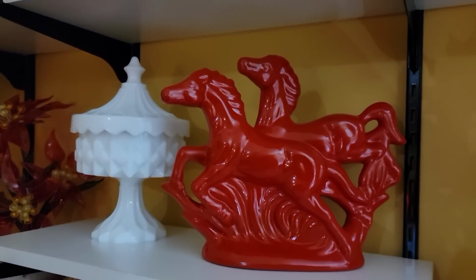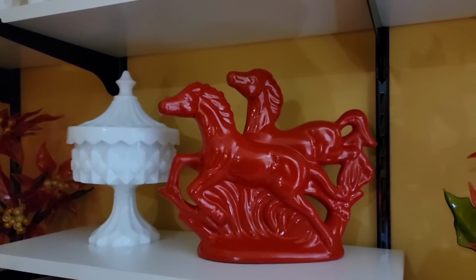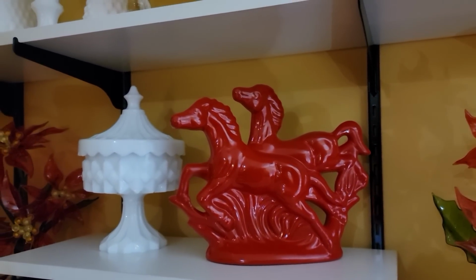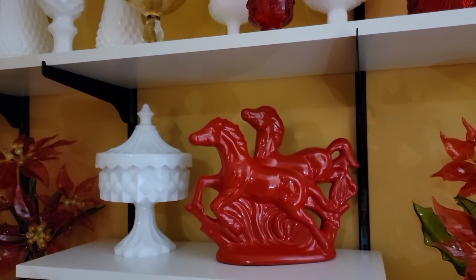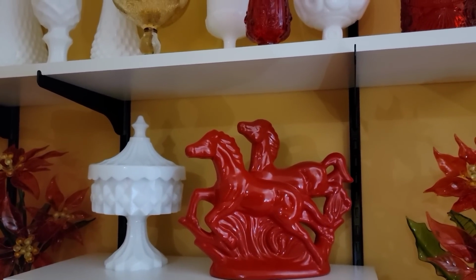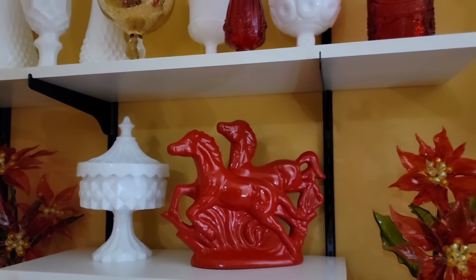I could put some gold accents on it if I ever find a really good quality gold paint. I would definitely put eyes on it and maybe do the hooves. Maybe a little bit on the mane and the tail, but that would be about it.